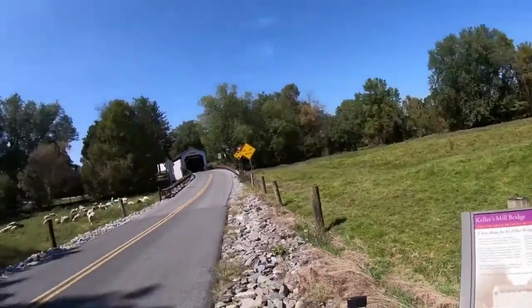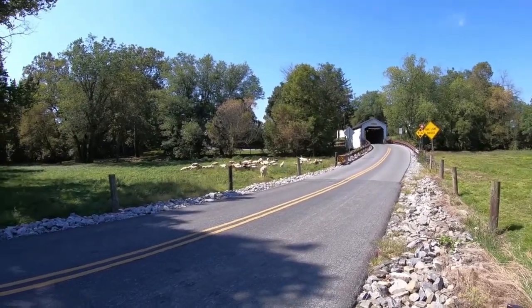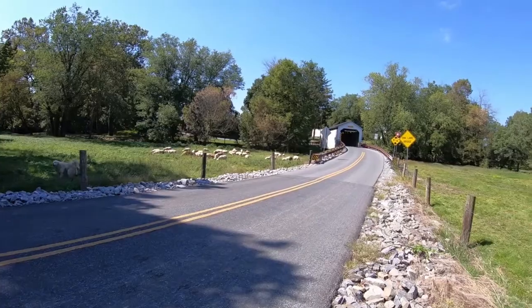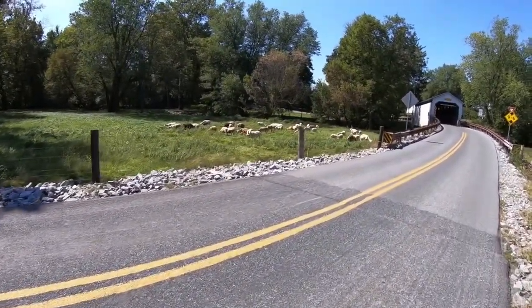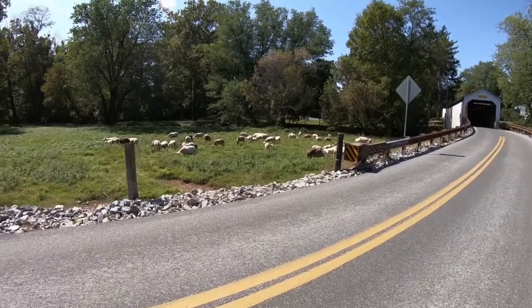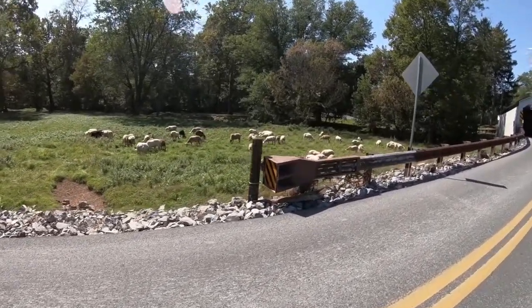Here we've got some friends. Some sheep dogs, keeping them all in line. Let's go up and see the bridge. Looks like some freshly sheared sheep for their wool.